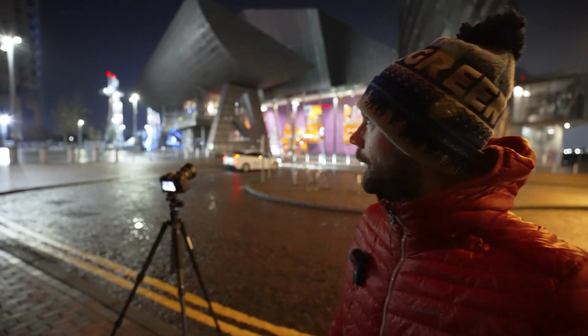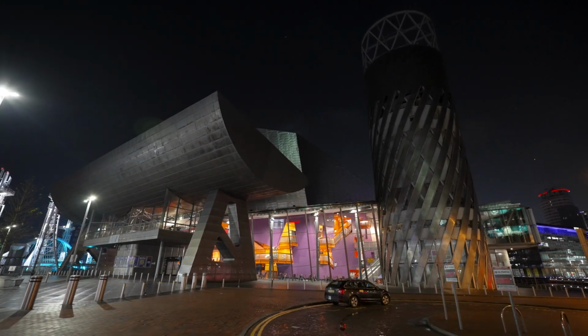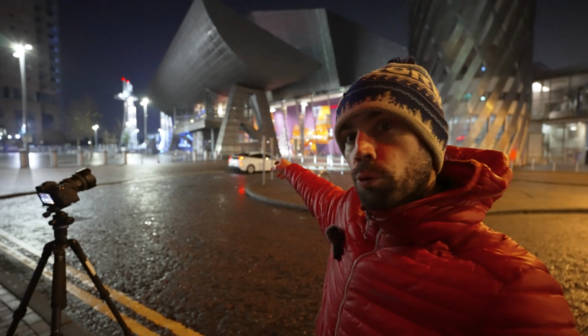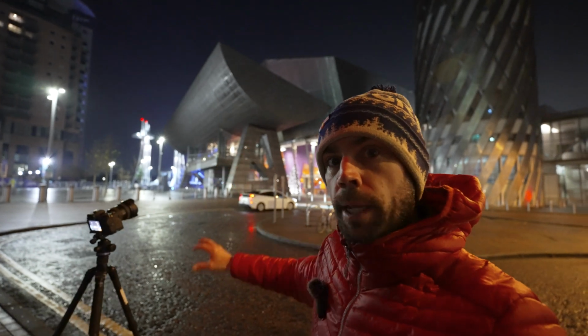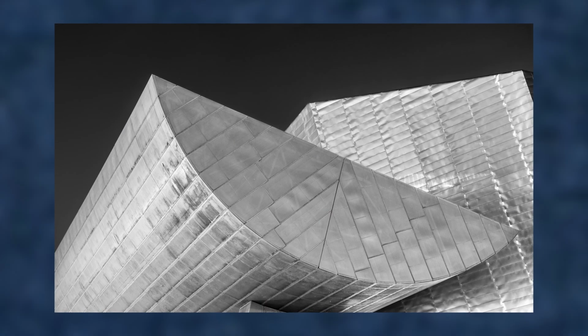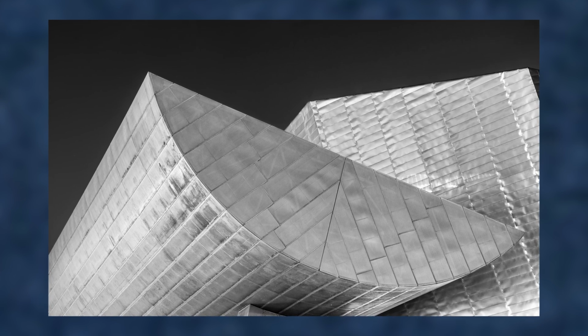Okay, good morning once again. We are now at the Lowry Theater here in Salford Quay. You can see the crazy architecture here behind me. This is almost like a bit of a brutalist kind of style with these big metal structures. Look absolutely awesome. I think my first image is cropped in on the roof here. Let me see if I can zoom up a little bit. Just that section right there, cropping in, and probably gonna go black and white and see how it looks in the edit, because I think you can get kind of like a really abstract style image from this theater.